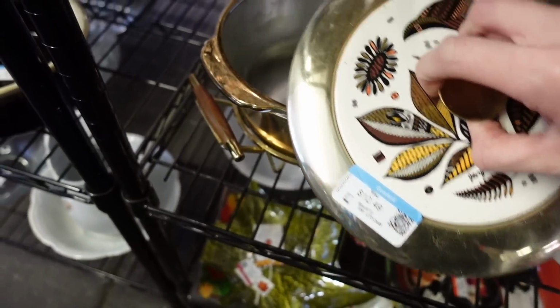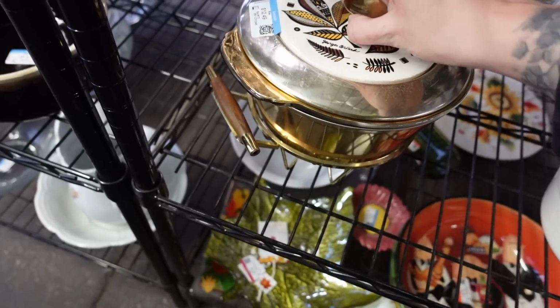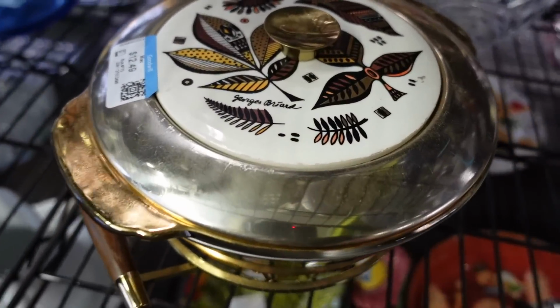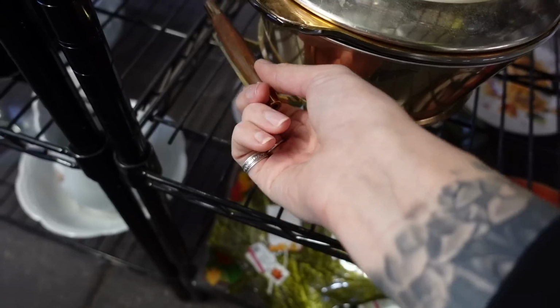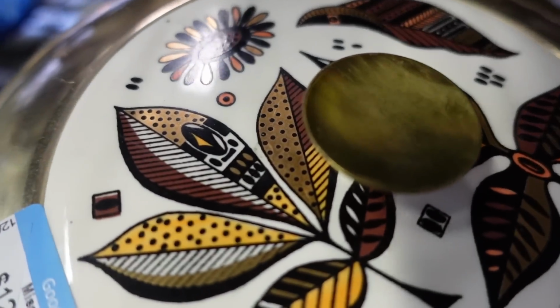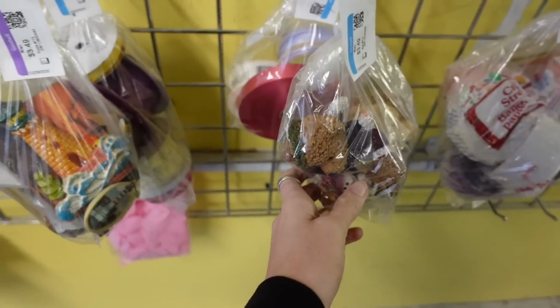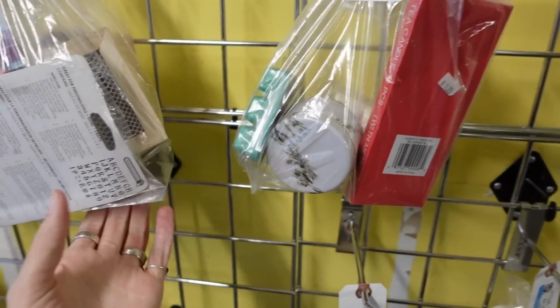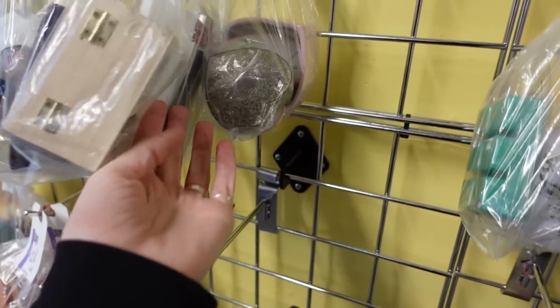So you'll see me buy more things when I'm at the Goodwill. Now, this is a George Briard cooking piece. It's a Pyrex, but it does have the George Briard mark there on the top. They wanted $12.50 for it, which I thought was a little bit crazy, but it's mid-century. I did look up comps, and it sells for about $20, so it wasn't worth it for $12.50.